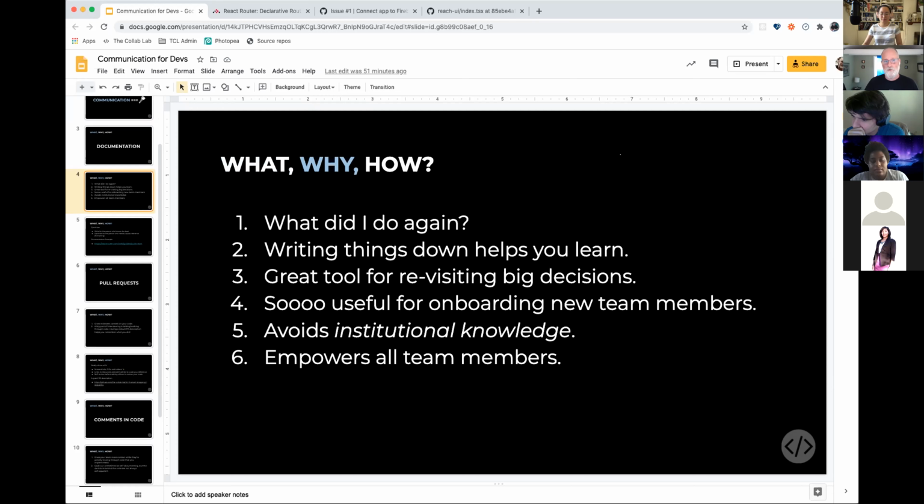Writing things down also helps you learn. It's the way the human brain works. You can think about something and think you have it, but if you write it down, it forces it into a different part of memory in your brain. It makes you think things through, and if you have to articulate it in words, it helps you structure those thoughts.